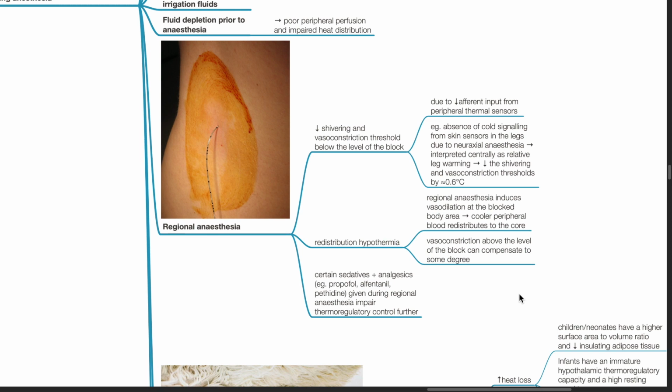Redistribution hypothermia can occur with regional anesthesia. Regional anesthesia induces vasodilation at the blocked body area. This results in cooler peripheral blood redistributing to the core. Vasoconstriction above the level of the block can compensate to some degree. Certain sedatives and analgesics such as propofol, alfentanil, and pethidine given during regional anesthesia impair thermoregulatory control further.